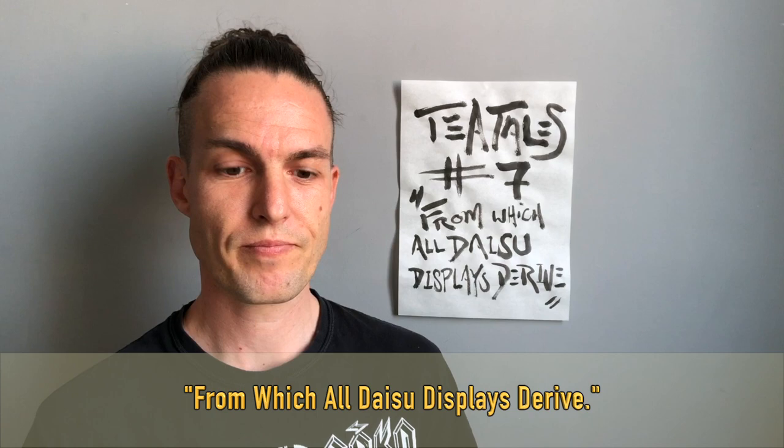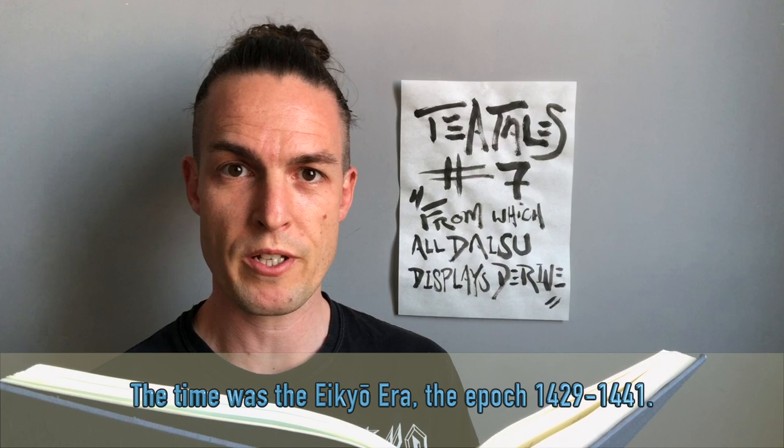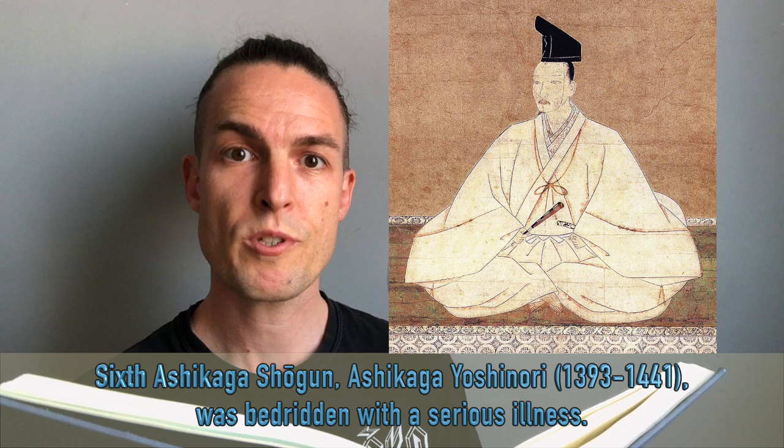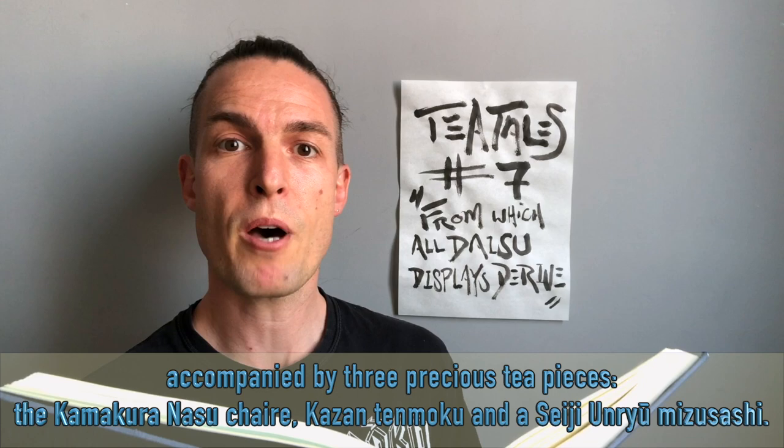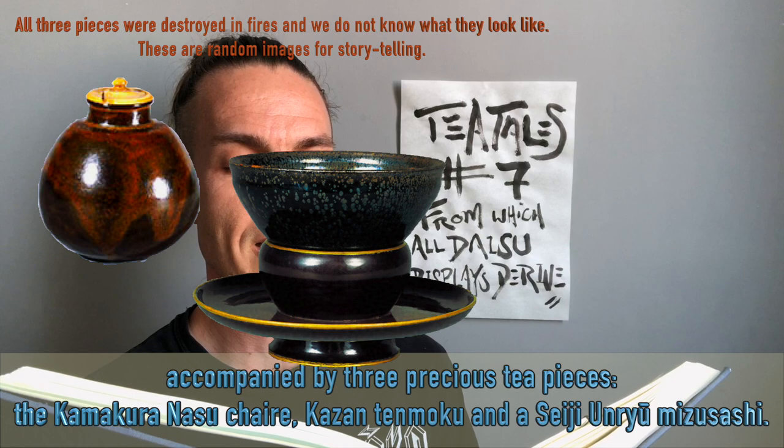The time was the Eikyo era, the epoch 1429 to 1441. Sixth Ashikaga shogun, Ashikaga Yoshinori, was bedridden with a serious illness. To remedy Yoshinori's malady, Emperor Gohanazono sent the shogun tea from the imperial gardens, accompanied by three precious tea pieces, the Kamakura Nasu Chaide, Kazan Tenmoku tea bowl, and a Seiji Unryu Mizusashi.